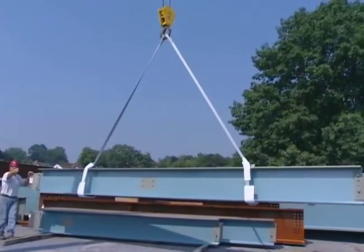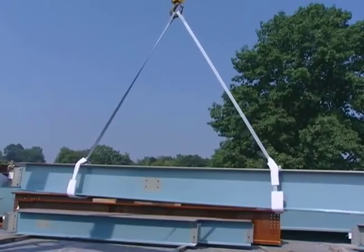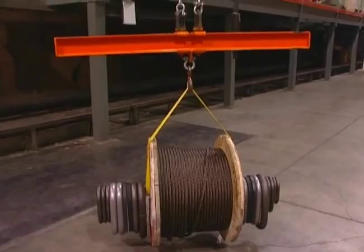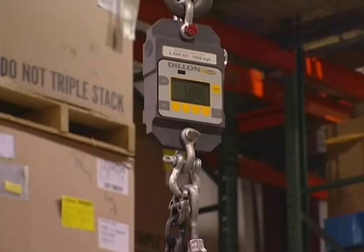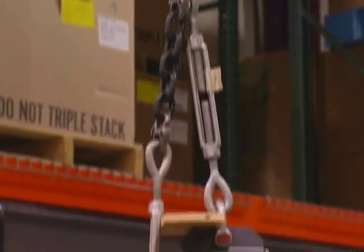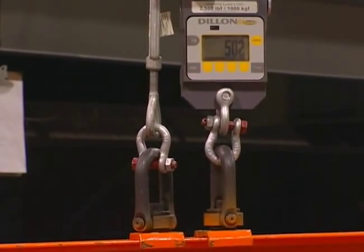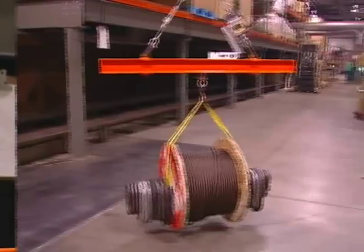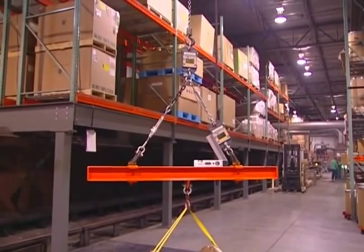When using slings at any angle other than 90 degrees from horizontal, the tension on the slings increases. To illustrate, we have installed dynamometers in line with the slings being used to lift this load. The total weight being lifted in this example is 1,000 pounds. At exactly 90 degrees, the tension on each of the two legs would be 500 pounds. As the angle is decreased, the tension on the slings increases.